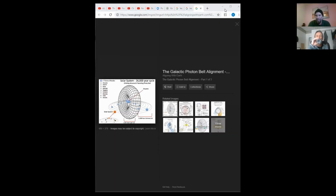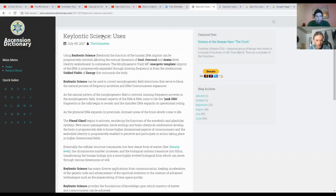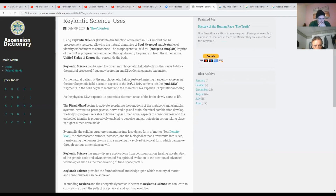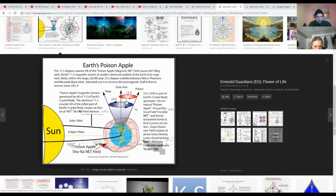Okay, so this is called Keylontic Science, or KS is what they call it. It's like a key, K-E-Y, Keylontic Sciences. Here, see, it says it right there. So the function of human DNA imprint can be progressively restored using the natural dynamics of soul over soul avatar, morphogenetic field, imprints of the DNA, pineal gland, all this neat stuff that we're into. Here they're showing that the Earth is being unnaturally kept at a 23.5 degree tilt when it should be straight up and down compared to the sun. And this is part of what keeps it where it's at, according to the Keylontic science people.